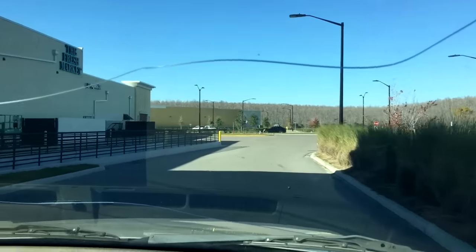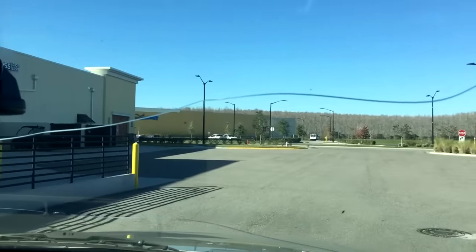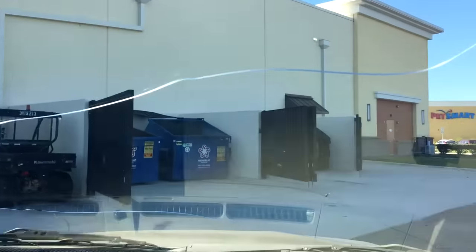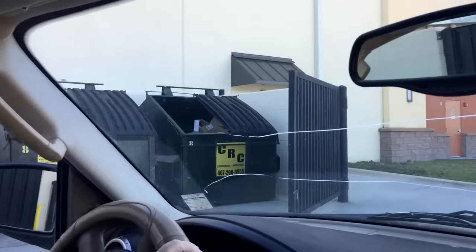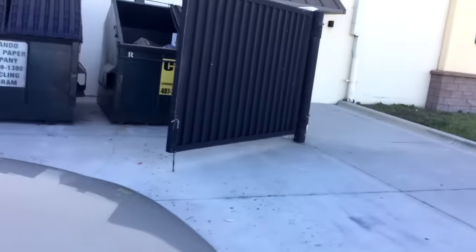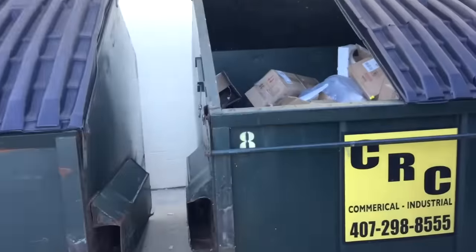So it shakes with just anything, bump or anything. You hear me? Right there is good. This is Kirkland's. The doors are right there. Hopefully nobody sees us.